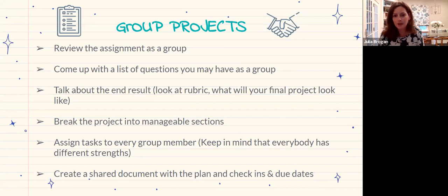And they should look at the rubric to find out what the project should look like or what the teacher's expectations are. And then the next step would be to break the project up into manageable sections. Then after that, assign tasks to every group member so that everybody knows what they're responsible for, and always keep in mind that everyone has different strengths. So we should lean towards those strengths, especially for a group project. And then they should always create a shared document with a plan that has check-in and due dates for themselves.